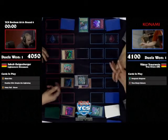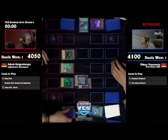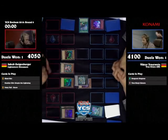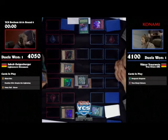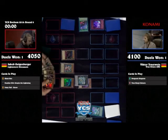The True King's Return at this point is able to special summon back the Masterpiece from the graveyard, but its effect is negated. And he can't special summon for the rest of the turn, but that's not going to make a big difference here. No. Yeah.